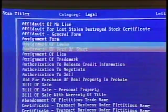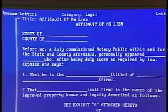And this is a category that I think is especially useful for users who just don't have the expertise to know what to write in this sort of situation. We provide the necessary text, and again, sending it out to your word processor, you can simply go in and type in the customized information.